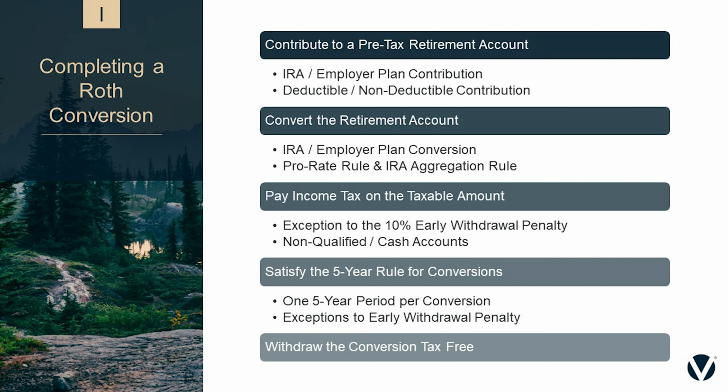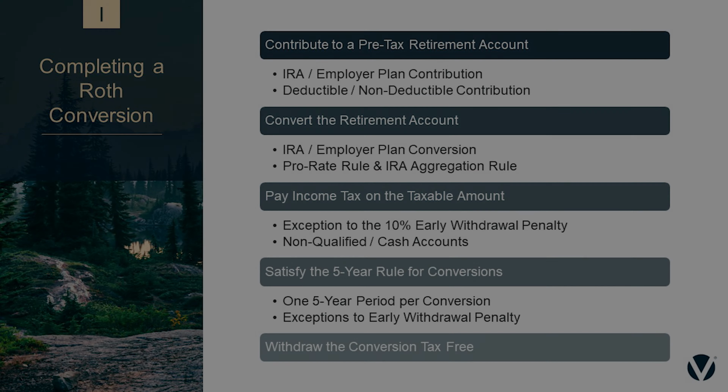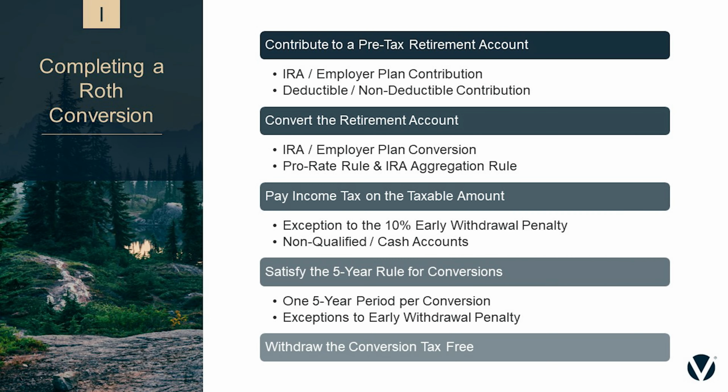You're then going to want to convert the retirement account, whether that's converting from an IRA to a Roth IRA or converting from a 401k to a Roth 401k. If you are converting an IRA, you're also going to want to be aware of the Pro-Rata Rule and the IRA aggregation rule, which says that you cannot choose what deductible or non-deductible funds you want to convert. All of those funds will be converted on a pro rata basis, as well as the aggregation rule, which states that all of your IRAs are considered one, whether that's traditional, SEP, or simple IRAs.